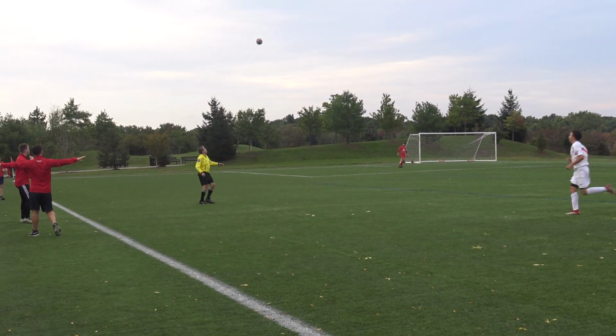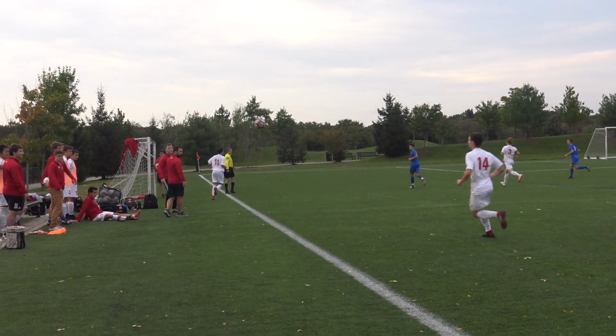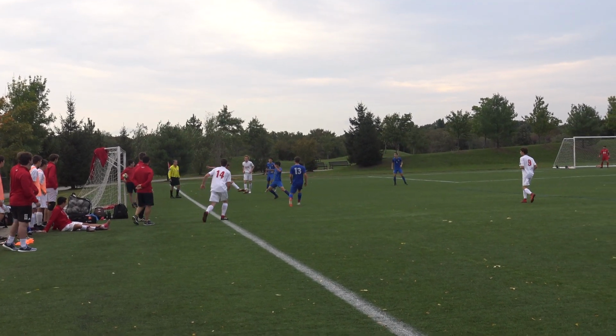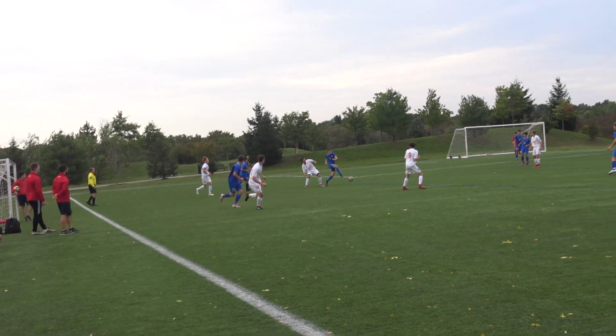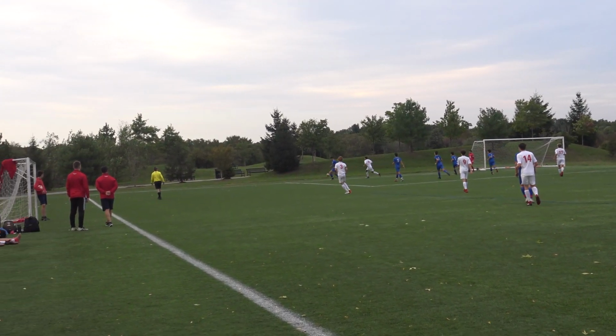Oh, it's Zach to the sideline. It's going to bounce out of bounds right in front of the Natick bench. Throwing for 14 at Natick. 8 minutes into the second half. To 11. That's Isaac on it. Oh, Isaac got poked away. 11 in the box. Mark to the right.